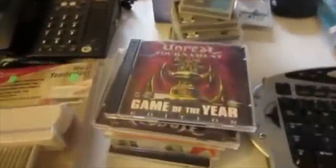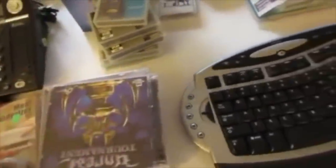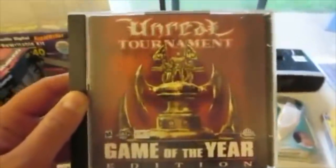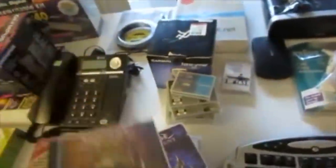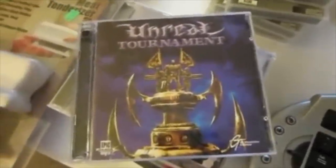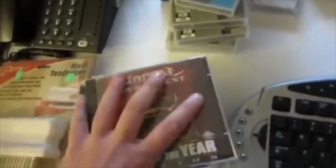All right, right here we got a bunch of CDs. I actually picked up two Unreal Tournaments, and these are used. The reason why I picked it up is because this one in particular is doing really well. Unreal Tournament Game of the Year Edition. I believe that was going for about 30 bucks, so that's a pretty cool PC game right there. This one isn't going for as much, but I think it's doing decent. I'm not sure. And they got a bunch of random CDs. I'm not going to go through them, but a lot of them are brand new in the package.